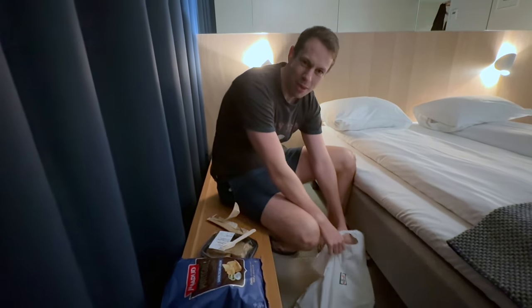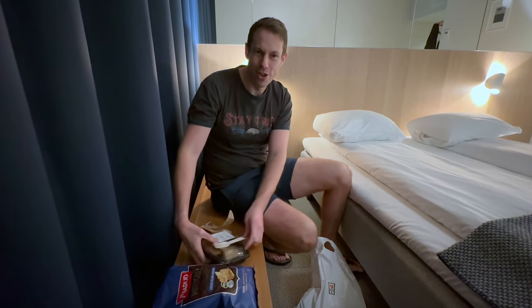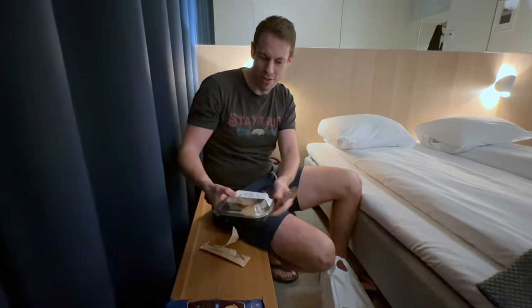Good evening to you. So we've just finished our day off in Bergen. We did buy some little treats in the supermarket around the corner from us, which we didn't realise till after we'd eaten a nice big meal in a Chinese restaurant. So we've bought some traditional Norwegian food.